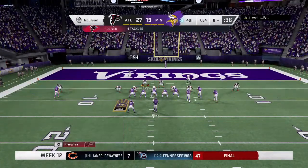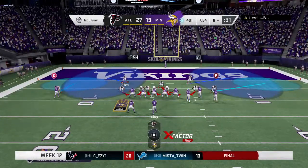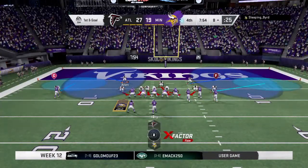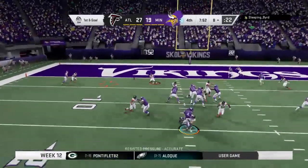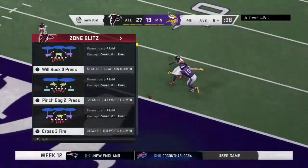A touchdown and a 2-point conversion here are musts. And now the first throw for the backup quarterback. Tried to go back again to Adam Thielen, but it'll be 2nd and goal.